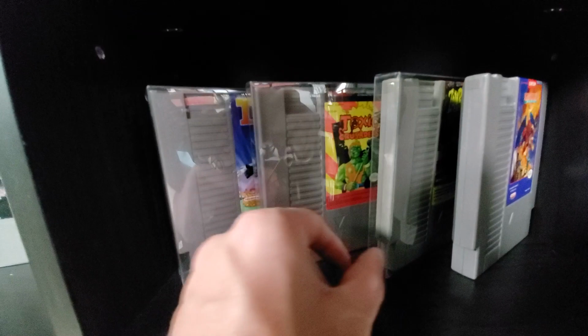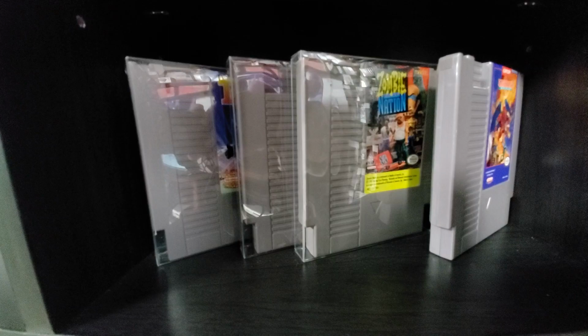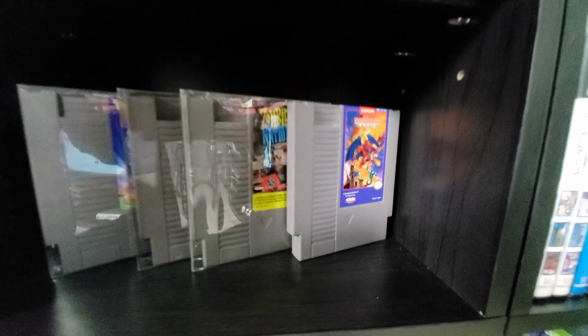Toxic Crusader. Zombie Nation, which I think is one of the probably top 5 most expensive games in my collection. An interesting and strange shmup. You play like as a disembodied samurai head killing zombies in New York City. It's strange. Gargoyle's Quest 2. Fun game. Very difficult. Moving over here.